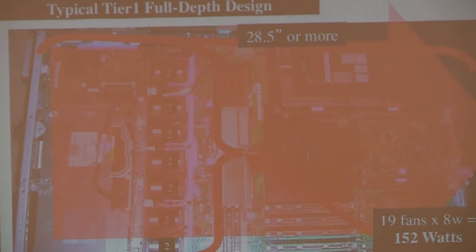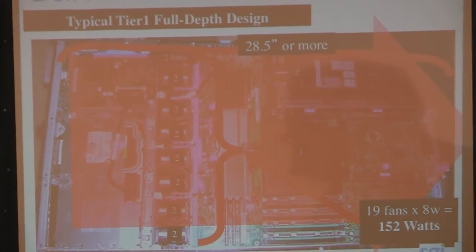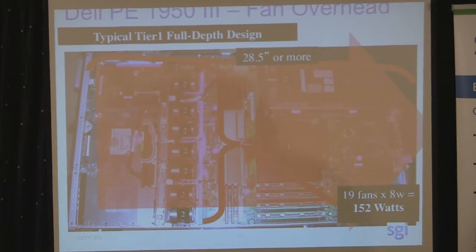So this is an example of a competitive server. It's an old Dell server, but it gives you an example. If you take the covers off and count all the fans inside, you'll find there are 19 fans inside the server. That's because it's got to pull air all this distance through the box. 19 fans at 8 watts each gives you about 152 watts just driving fans. And it's usually very noisy because you've got these little fans. If you ever walk in a data center, you'll understand what I mean by that.